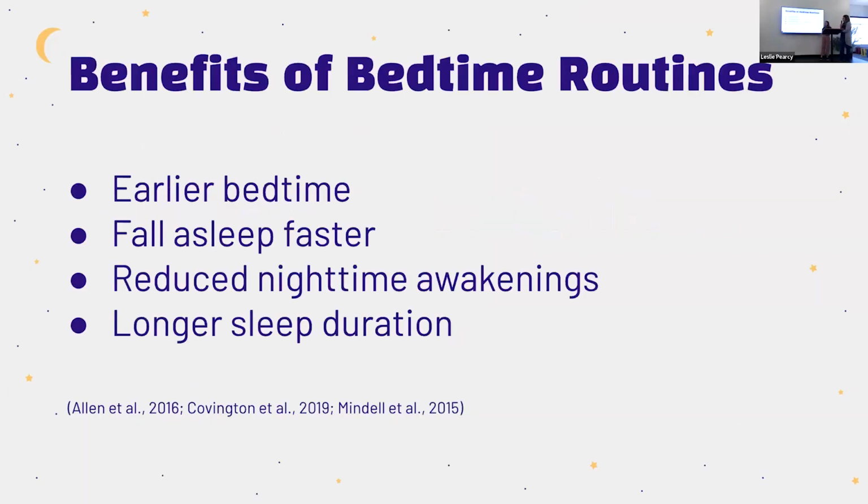Okay, so now we're going to talk about bedtime routines. Bedtime routines are very important. They have been associated with overall better sleep duration and better sleep quality. As you can see, having a bedtime routine is correlated with having an earlier bedtime, so not staying up too late, falling asleep faster, reduced nighttime awakenings, and a longer sleep duration overall. And one major factor is that a good bedtime routine signals to one's body and brain that it is time to sleep.